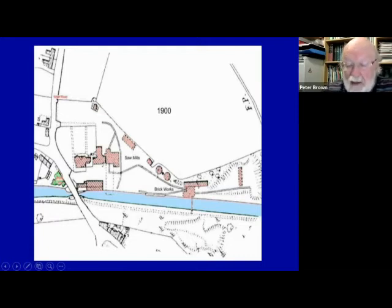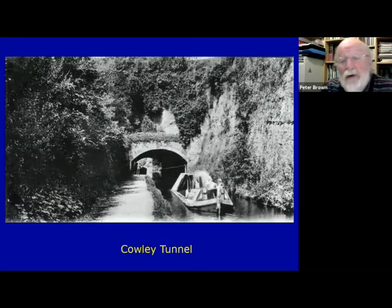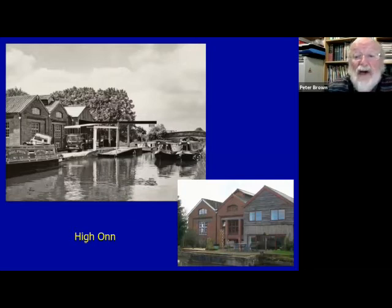And just along from here, we've got the only tunnel on this canal. That's Cowley Tunnel. It was intended to be a third as long again, but the ground was so fractured that they made a cutting rather than a tunnel. Going on a bit further, we've got High Onn, another nice bit of adaptive reuse you see in the bottom right-hand picture. This was a milk concentration depot, and milk was brought to there and then taken by boat from there to Leighton.